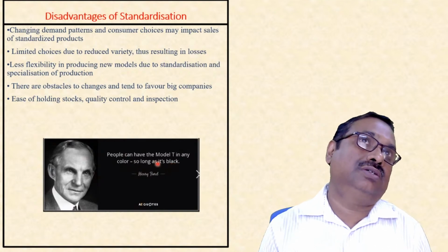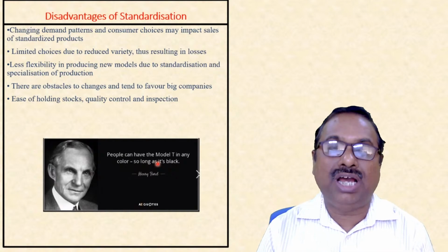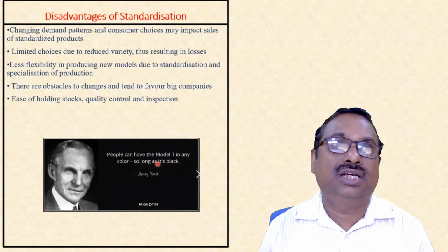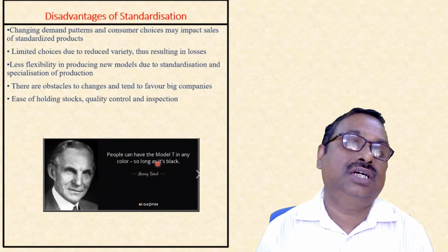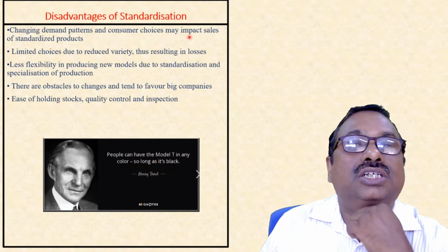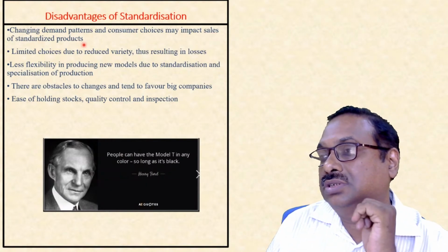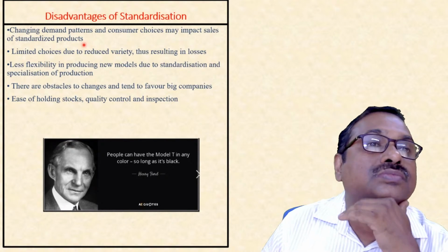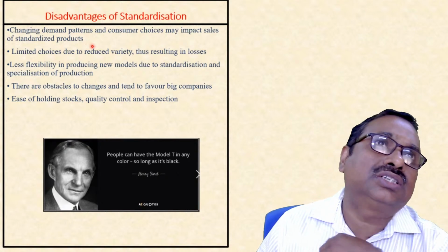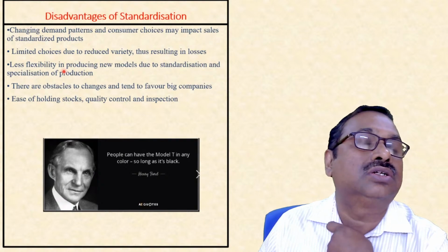Nowadays, if somebody is buying a car, he or she will see the mileage, then the safety, then the brand, etcetera. Right? Choices are there. So changing demand patterns and consumer choices may impact sales of standardized products. People want customized products, right? People have money also. All the celebrities wear customized products. They don't wear standardized products.